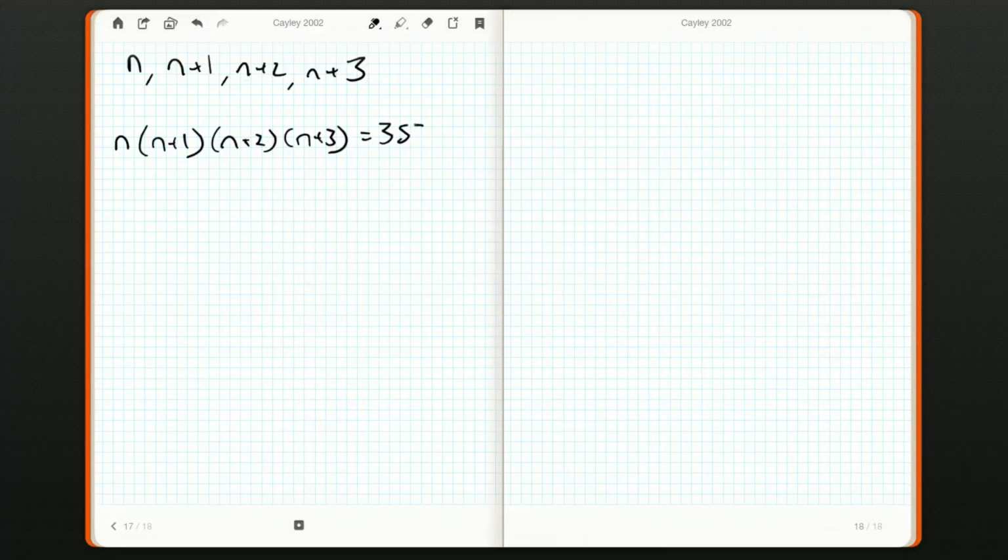It's going to be 358,800. And that actually looks very suspiciously like, what number am I thinking of? Looks suspiciously like 9 factorial, 10 factorial, that sort of number.